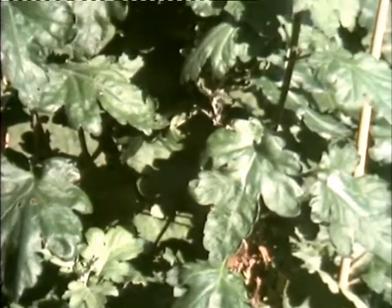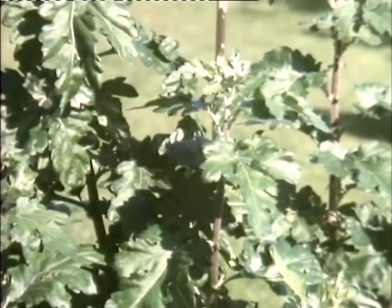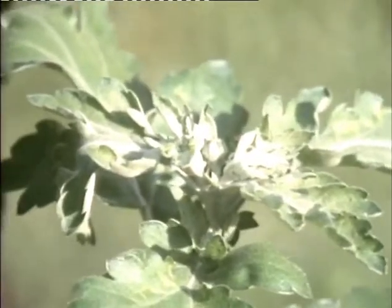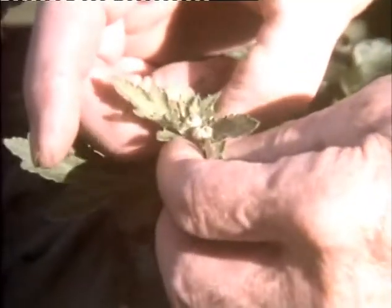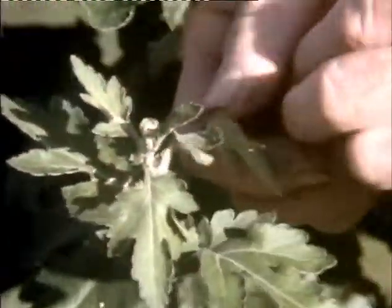It's been a good summer for Fred's chrysanthemums, and the buds on the plants are numerous. Some of these have to be removed if good quality blooms are to be obtained, and he must ensure that the center bud is always left intact, because this is the one which will invariably produce the best flower.